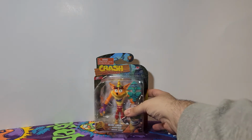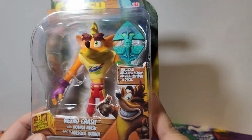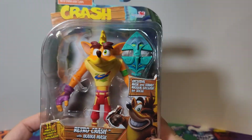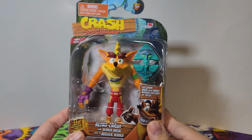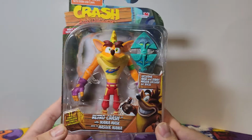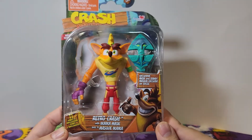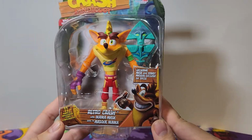Now, this particular design I'm not too familiar with. I believe it has to do with Crash Bandicoot 4, because I believe these masks play a big role in the game. So this might be like a special skin or something like that. I'm not too fond of it. Honestly, it looks kind of goofy. It just doesn't really do it for me. But the only reason I got it was because it was on clearance.